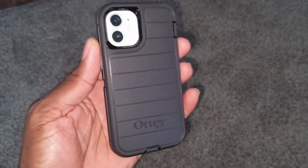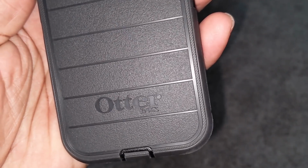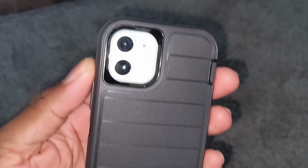So the cameras on here, you are guaranteed fantastic photos and great video. To test the cameras, I decided to just fire it up right here and shoot video of my iPhone mini in the outer box.